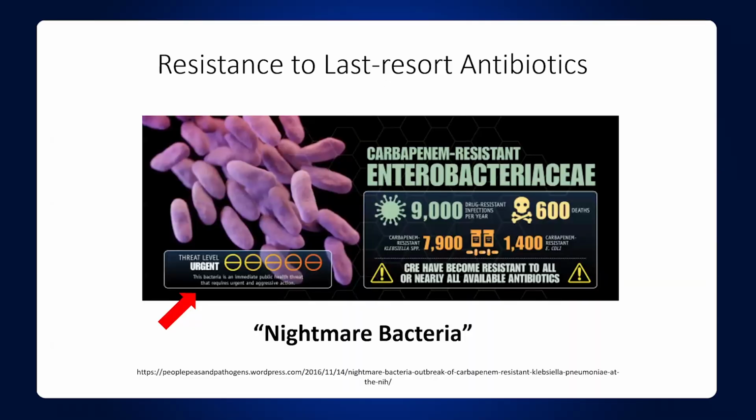And so there are bacteria now that are becoming resistant to our last resort antibiotics.